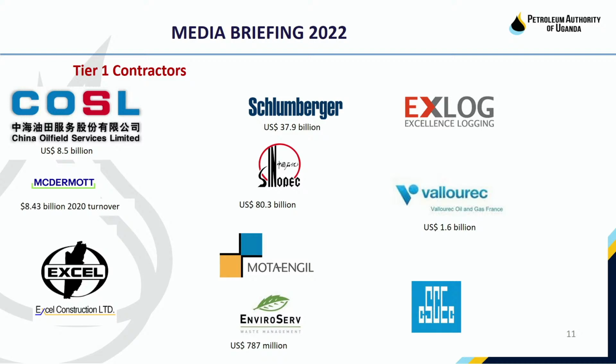These rigs will be used to drill over 400 wells, which are scheduled to commence drilling in the last quarter of this year. The other contracts awarded for drilling are directional drilling, drill bits and real time, and this was awarded to Schlumberger. The 3rd contract is electric logging, which was awarded to China Oil Services Limited.